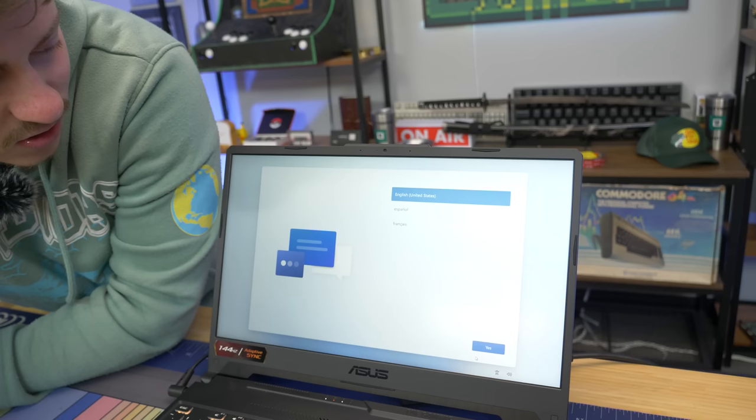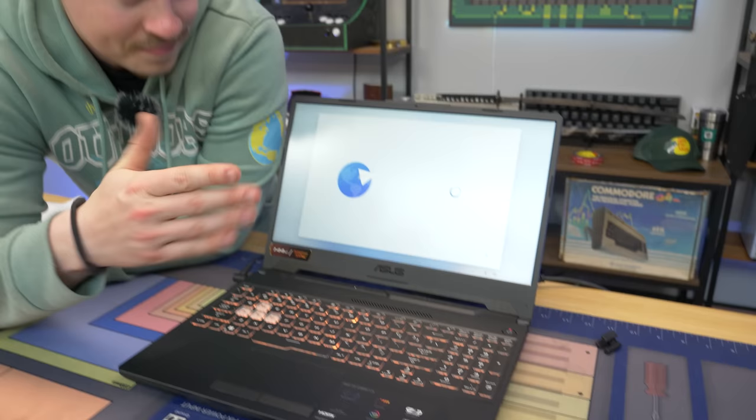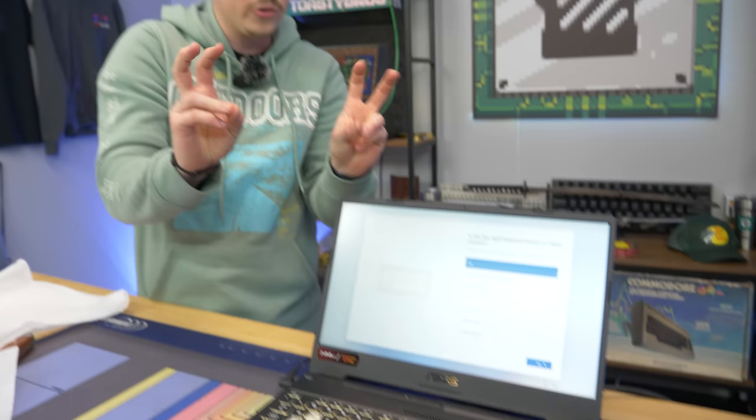So we're gonna go ahead and go through our setup, and this is actually Windows 11, didn't it? It is. So that's cool that we already have 11 on here. That was one thing I was kind of worried about, because once again, with the whole sitting in warehouses, sometimes they don't always get 11. And this is, you could say, older hardware. This hardware wasn't really out when Windows 11 was, so I'm definitely glad that we already got upgraded to that.